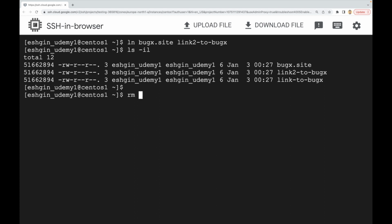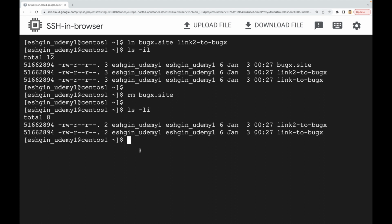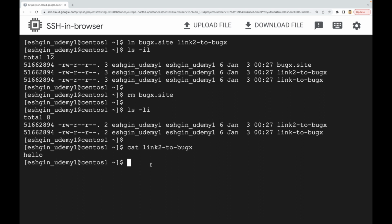So I'm going to use rm, and the original one is bugx.site, press enter. It is already deleted. As you see, nothing happens, just this number is decreased by 1. So before it was 3 because we had 3 hard links. Right now we just deleted the original one, so now it is 2. And we can still read the contents of these hard links. For example, let's read the second hard link. So nothing will be broken if you delete one of the hard links.